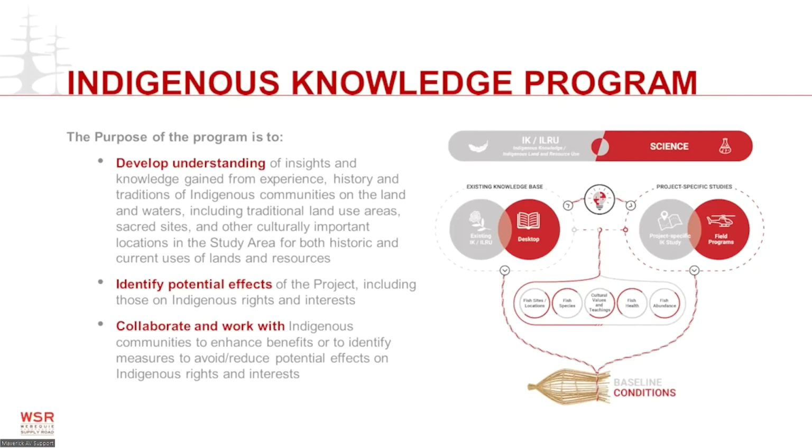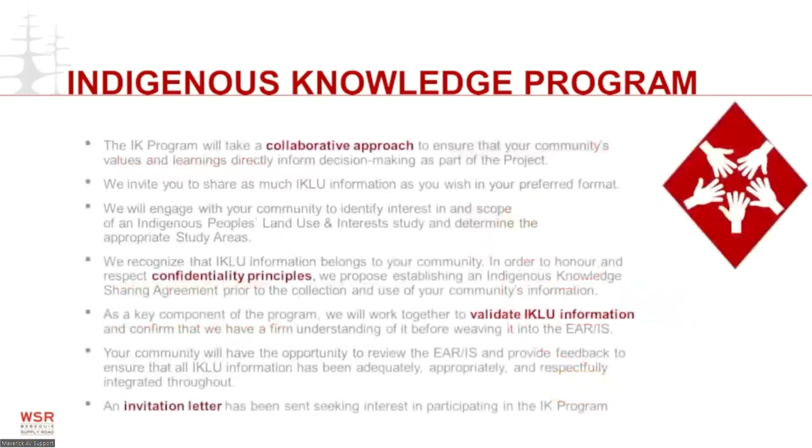As part of doing this work, we take the Indigenous knowledge that we are able to collect. We make sure that it is kept confidential to whatever degree the community would like us to. And then we combine this information with the Western science information to very comprehensively identify impacts of the project. We want to work together with your community to collect important Indigenous knowledge. As I mentioned, we will respect the need for confidentiality.